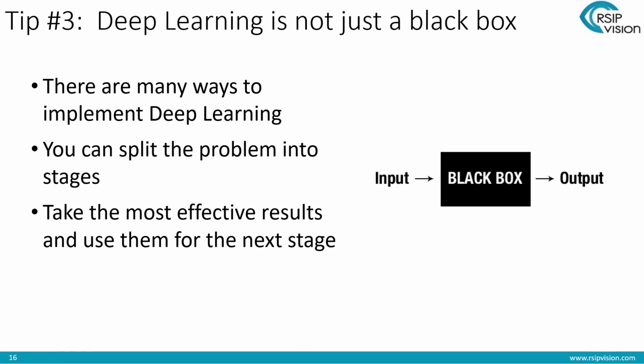And there are many more involved examples than that. Tip number 3, deep learning is not just a black box. There are many ways to implement it, and in many cases, it still makes sense. So, you see here in the picture, it seems simple. There's an input, you put it into some machine, you train it on labeled examples, and you get your output.